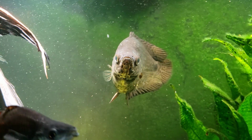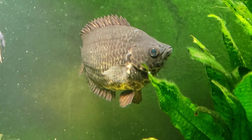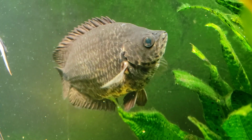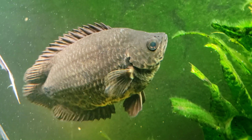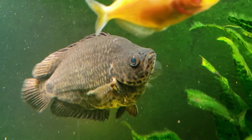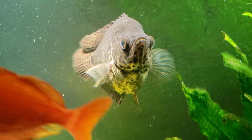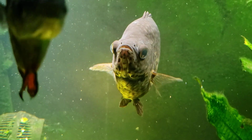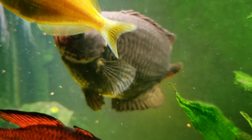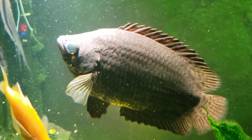And this one you can tell is a male. If you look at his gill flaps, you will see those little tiny sort of bristly, spiky looking things. They're not very long, but they're definitely there. They're noticeable. Just above where the pectoral fin is on the gill flap, you'll see maybe half a dozen little spines that stick out on the gill flap. That is on the males and not the females. So this one is definitely a male.